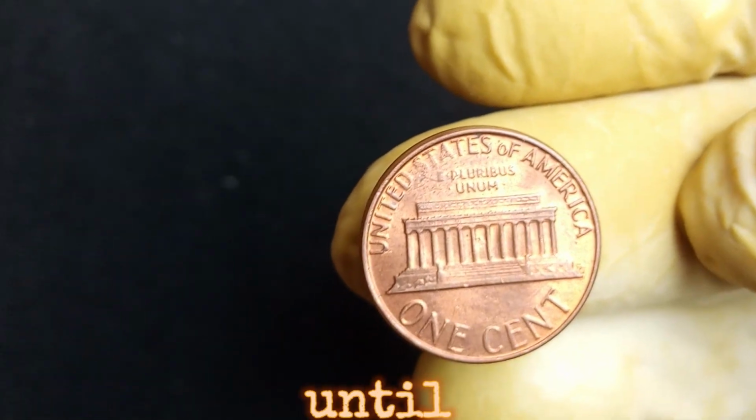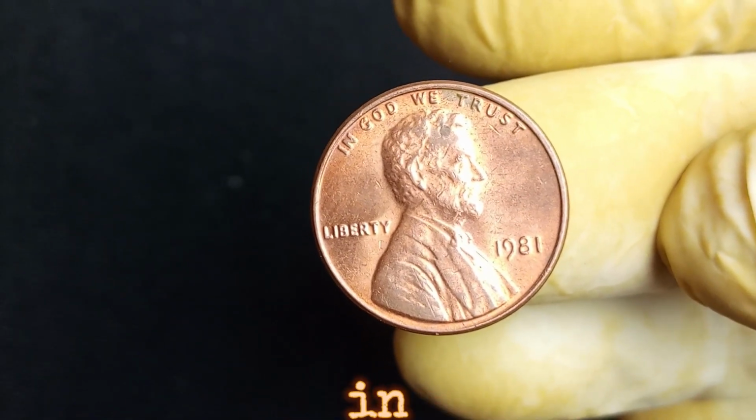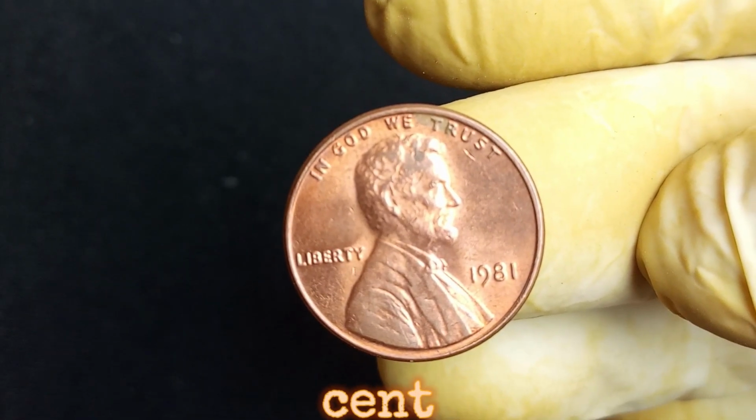So stay with me until the very end, because we are going to uncover everything from its origins to the current prices in today's coin market, and you might just realize that the coin in your hand is worth a fortune. Let us start with the history of the Lincoln cent.